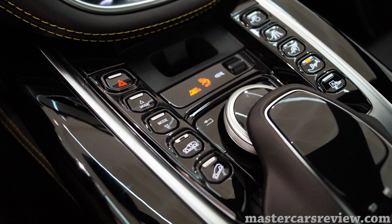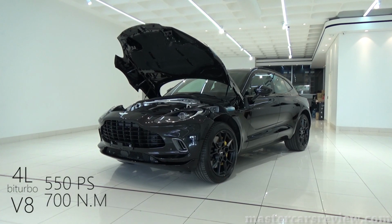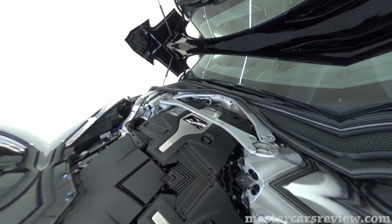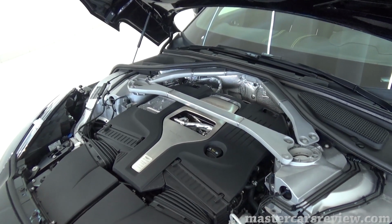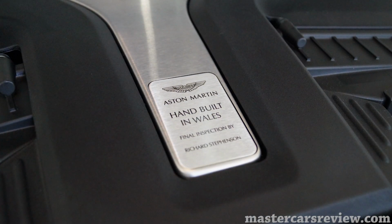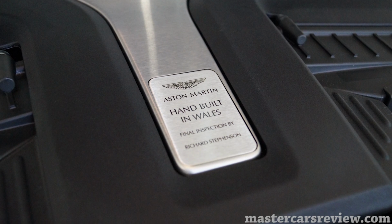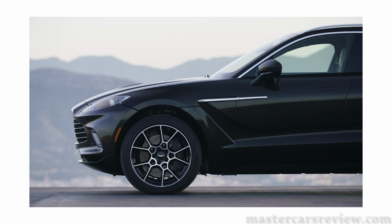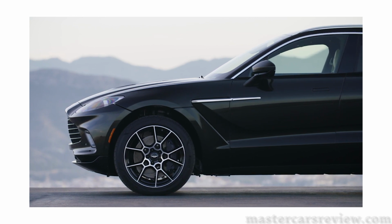You'll find under the hood AMG's 4-liter bi-turbo V8 outputting 550 PS and 700 Nm of torque through a 9-speed auto and to all 4 wheels. The DBX is rear-wheel drive biased and manages 0 to 100 in 4.5 seconds. Aston's V12 isn't too big to fit under the hood, and we may or may not see other versions of the DBX in the future.